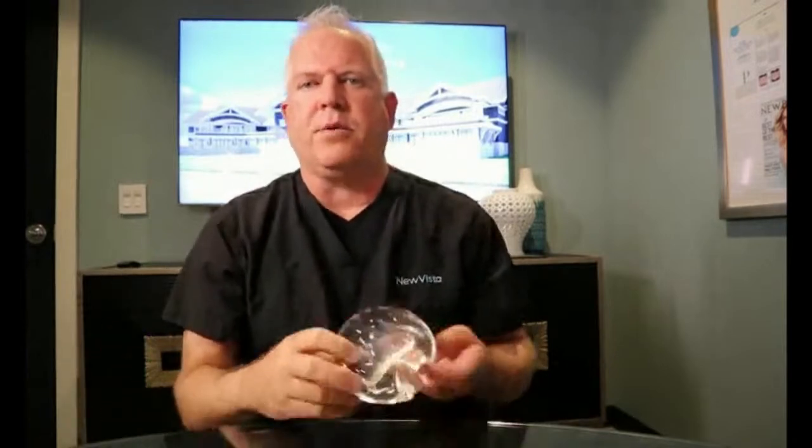So I have a breast implant here. When we place it in the pocket, we want to limit the medial or the inside dimension or location of the pocket, as well as the outside location. And what we want to do is match each individual patient's breast width to an implant width, and then we can adjust the size based on projection.